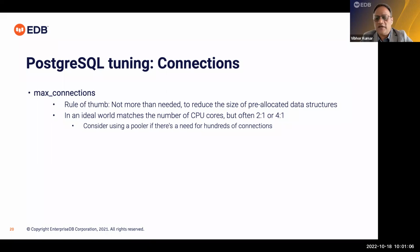So we always recommend to balance the processes versus the number of CPUs available on the system. And if you require more connections, we highly recommend you go with connection poolers. You can use application-level connection poolers, and you can also use connection poolers like PgBouncer, which are popular connection poolers with Postgres.